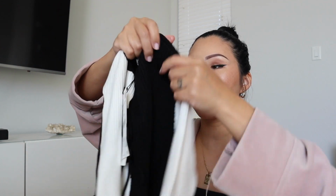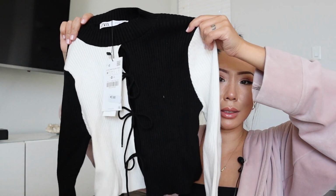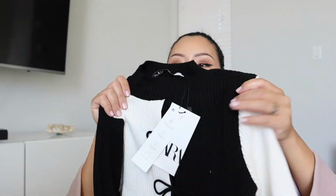The quality is really nice. It's thick. It's perfect for fall weather. I liked it because it was different. I don't have anything like this, and I just think it's super cute. Very, very soft. So I got this in a medium because certain tops, it's tricky because normally I'm a size small, but because my chest is like a full C, I have to go bigger because I need more room, you know?